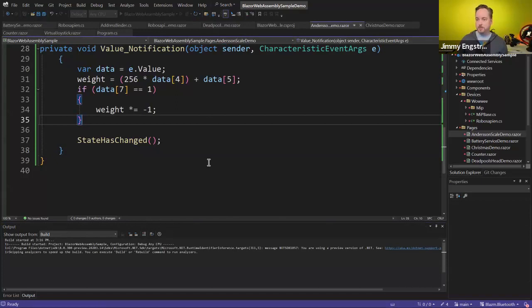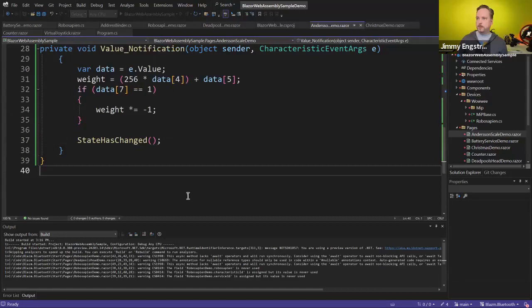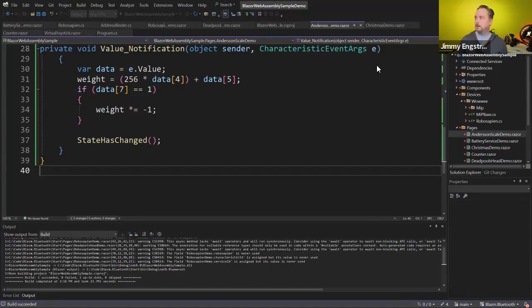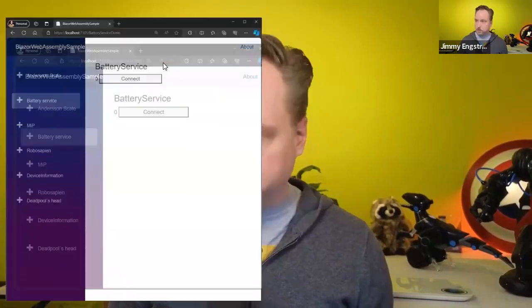Takes a little bit of time to build, apparently. Come on. Are you even doing something? Yes, it is. Can you do it faster? Browser, let me bring that over here. Oh, put it there.